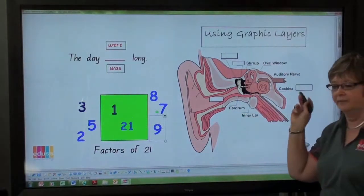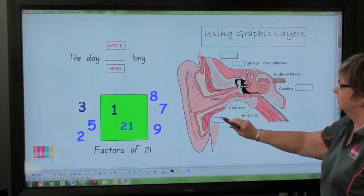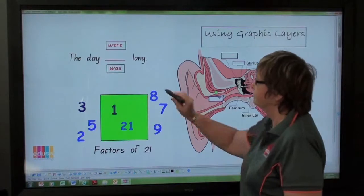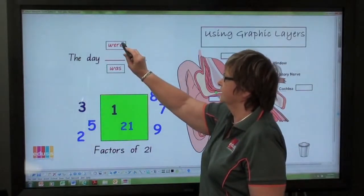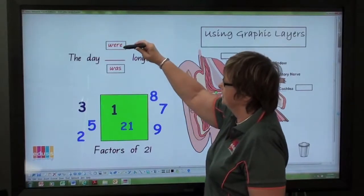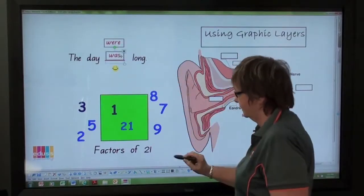This particular diagram is in the biology section of science, and you can actually use shapes to cover up the words and reveal them underneath. This one here is a self-correcting exercise as well. If the answer is correct, the students will see a happy face. If it isn't, they'll see an unhappy face. So we'll know which one is correct.